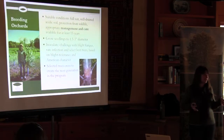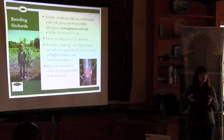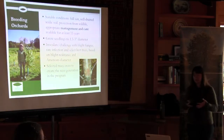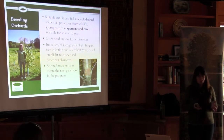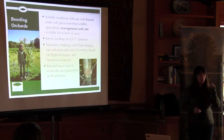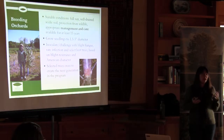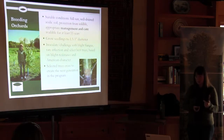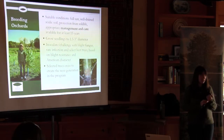And we also need appropriate management and care available for at least 15 years. A breeding program, we expect to be about a 15-year project from the time we plant to the time we actually harvest useful nuts from the next generation breeding out of them. So we grow the seedlings till they're about 1.5 to 3 inches in diameter and actually challenge them with chestnut blight. We poke holes in the stem on all the trees and physically infect them with chestnut blight. That's how we tell if they've got enough resistance or not to continue our breeding program. And so we select the trees based on blight resistance.